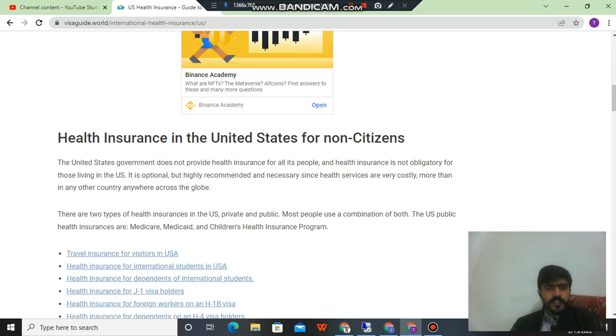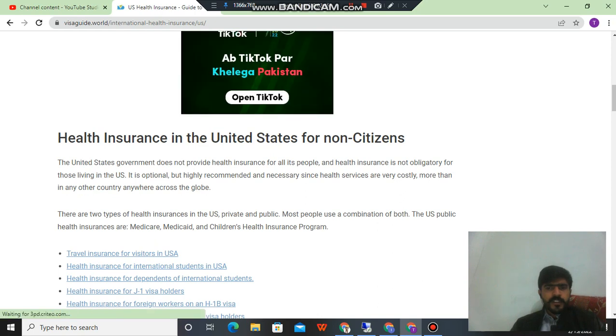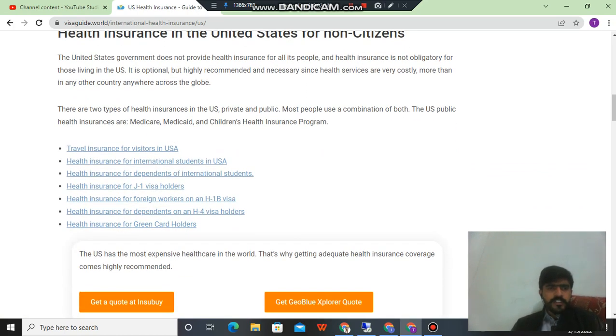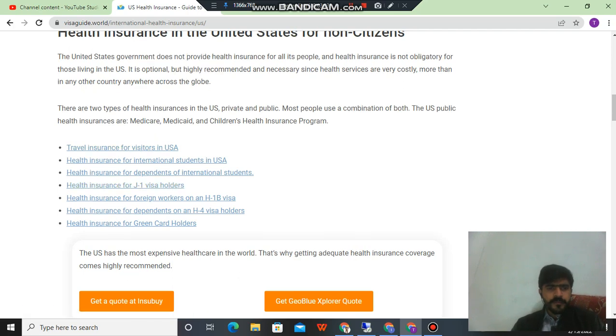These are the types of health insurance in the US: private and public. Most people use a combination of both. The US public health insurance programs are Medicare, Medicaid and the Children's Health Insurance Program. Travel insurance for visitors in the USA. Health insurance for international students in the USA. These are the insurances.